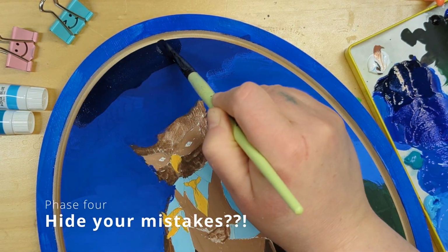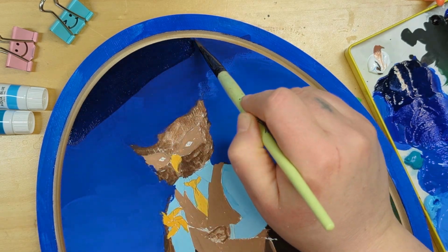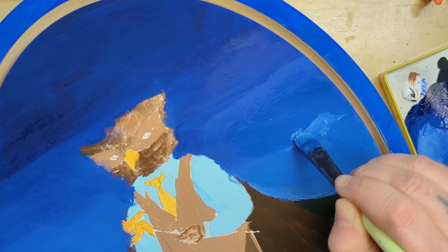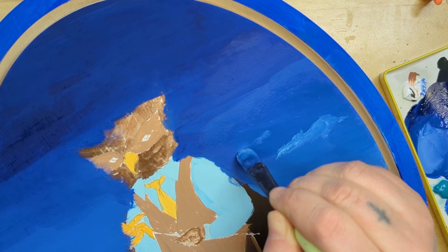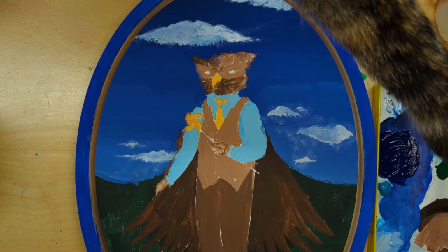Okay, so at this point, I am putting layers 3 and 4 onto the sky, and I decide that maybe instead of trying to make the sky a smooth blend, I'll just put in some really ugly clouds that I don't want to put any effort into. Yeah, and unsurprisingly, they don't look good.